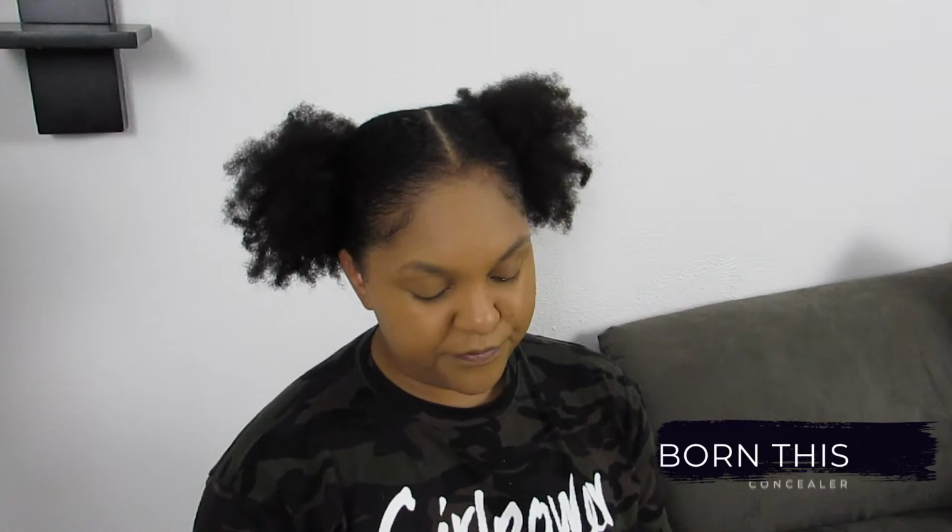Right now I'm using Born This Way in the shade Honey. This is basically the same color as me. I did not pick this color; I let the Sephora people pick it. But what's nice about this is that I've noticed that double layering sometimes adds a highlight and hydration. Does that make sense? I like to do it twice because I feel like you're less likely to crease once you start to set it. I don't know what the science is behind that, but I noticed that for my skin type it works. So let's start to highlight under our eyes.